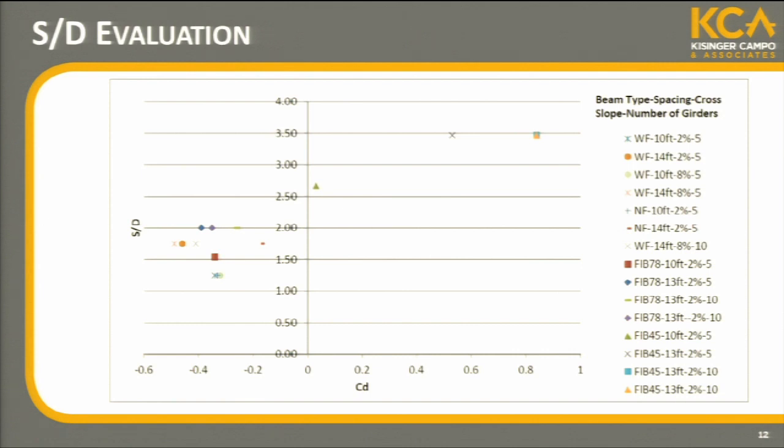anything less than 3, that 3rd girder was basically getting negative wind. But if you go above a spacing to depth ratio of 3, you got a positive wind. And so that's how we developed that S over D. When the S over D is less than 3, basically girders 2, 3, and 4 are not picking up much wind. You can use the projected height. If that S over D ratio is greater than 3, there's a lot less shielding going on.